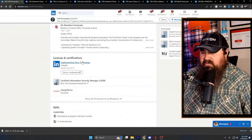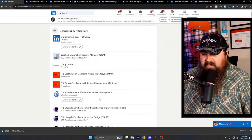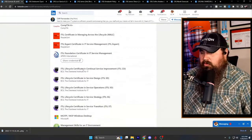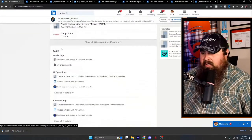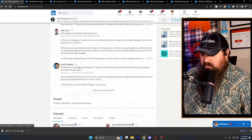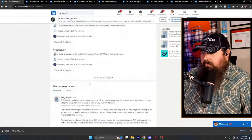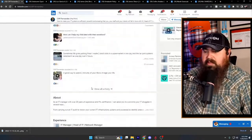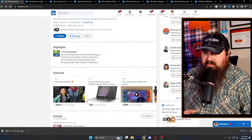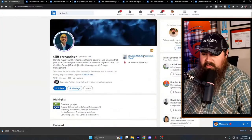I like this. You have other licenses and certifications filled out. It shows you have 15 certifications. Look at this, this is awesome. This is great information to have all right there. You have your skills endorsed, you have recommendations, you have your interests selected, but this is a very nice profile. I think with just a few little tweaks, maybe shortening up that about section and changing this header, you have a great opportunity here.